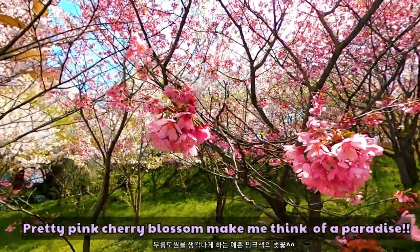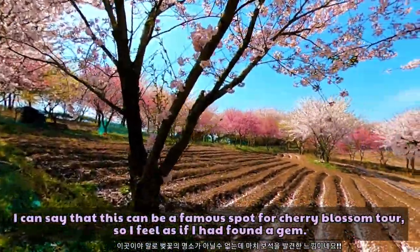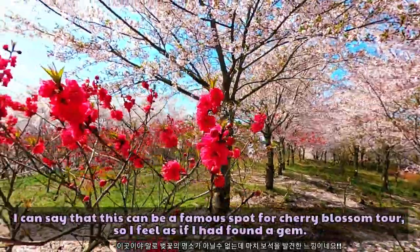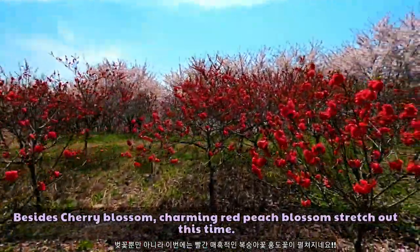Pretty pink cherry blossom made me think of a paradise. I can say that this can be a famous spot for a cherry blossom tour, so I feel as if I have found a gem. Besides cherry blossom, charming red peach blossom stretch out this time.